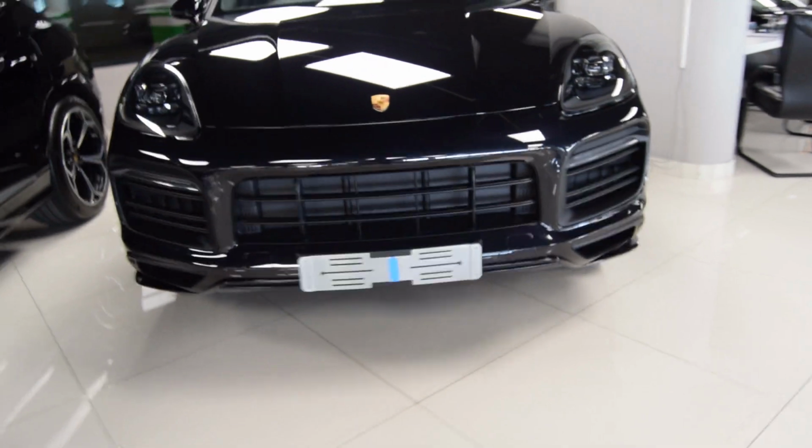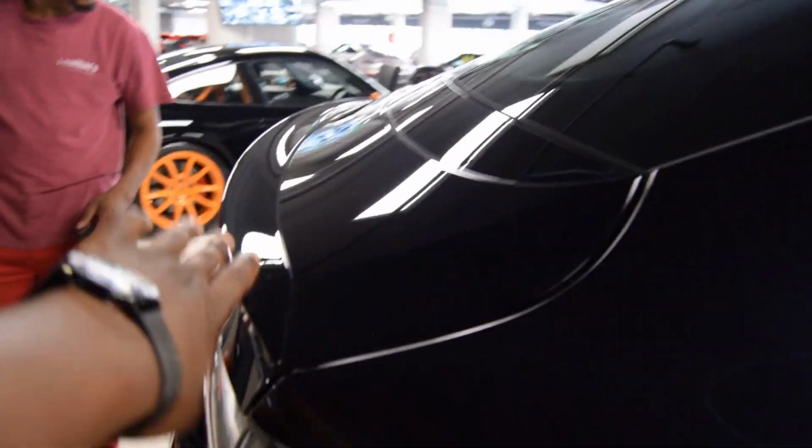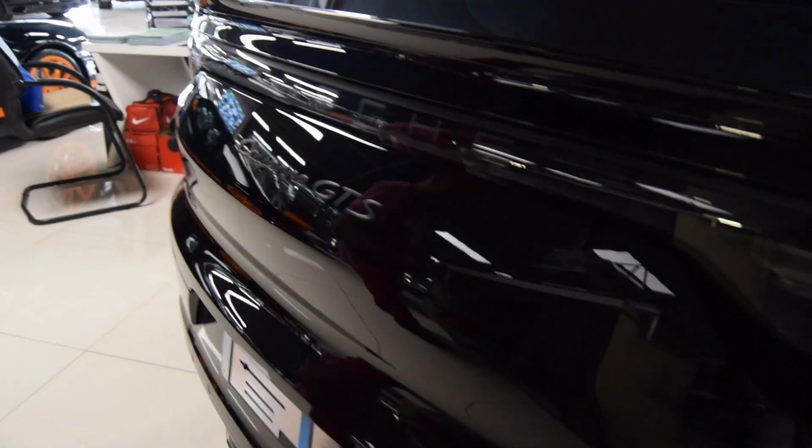Got a Porsche Cayenne. I believe this is the latest version. I think this is the coupe. I love the coupe. Oh my gosh, let's have a look at this. Is it a coupe? Yes, it is a coupe. I love it. It's got a little lip boot spoiler here. Oh, this is the GTS. Oh, I was just talking about it. We have it here, the twin exhaust down there, 450.